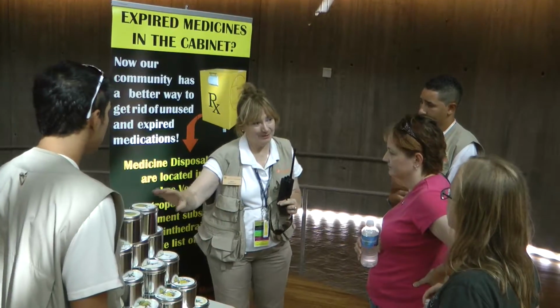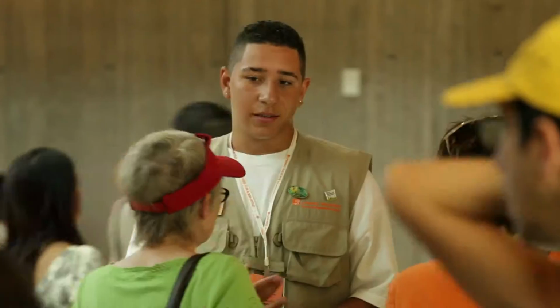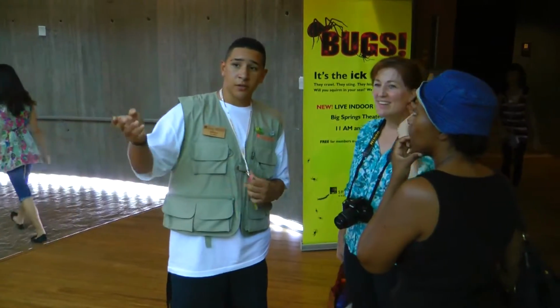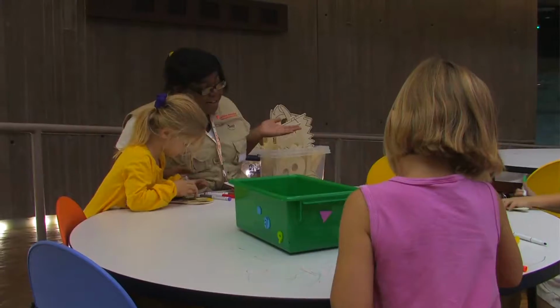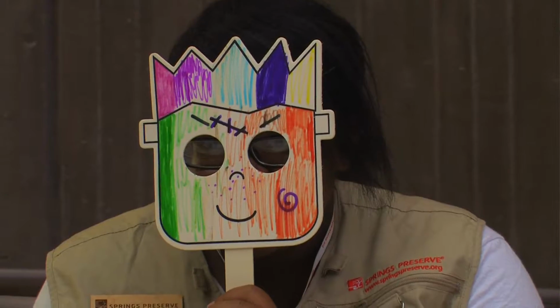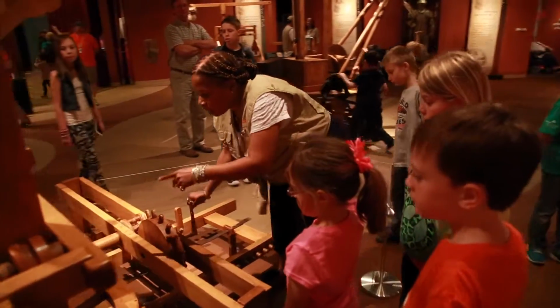We have several assignments throughout the day that our volunteers help us with, whether it's engaging our guests in an activity in one of our traveling exhibitions, or whether it's greeting guests, wayfinding. It's a big property, there's a lot of places to see, and there's a lot of things to do, so we really need help in just getting our guests and enhancing their experience throughout the property.